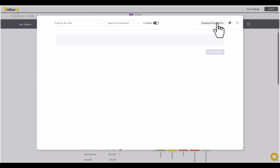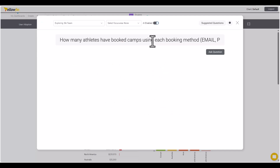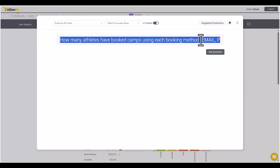Also, before I frame the question, you can see the suggested questions here on the top right, for any user before they get started, just to give them an idea of what kind of questions they can ask. They can click on suggested questions, and a list of questions will be shown for them to get started. This is based on the ski team dataset that we are currently using. So I can go ahead and use any of these options to see how they can be utilized. I'm going to simply use, how many athletes have booked camps using each booking method. Just click on that. The question is pasted in the question bar. Click Ask Question, and Yellowfin generates the required output. You can use suggested questions to give you a kickstart if you're using AI-powered NLQ for the first time.